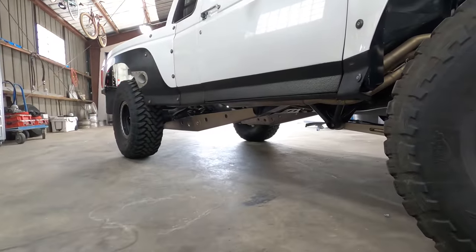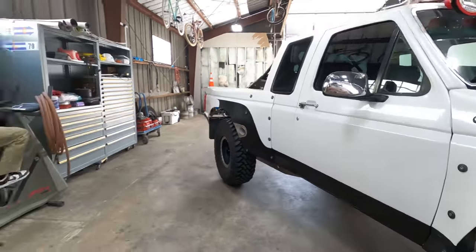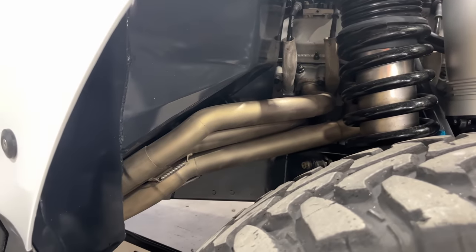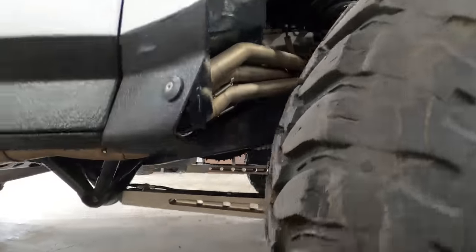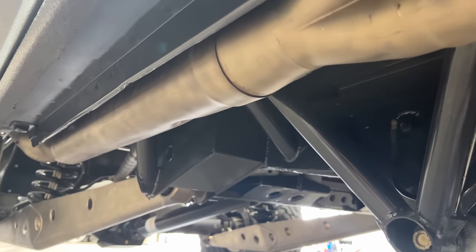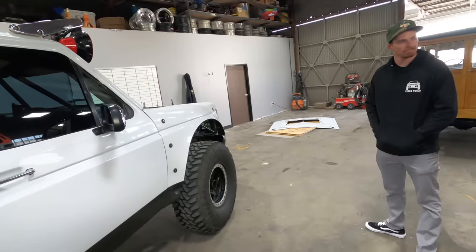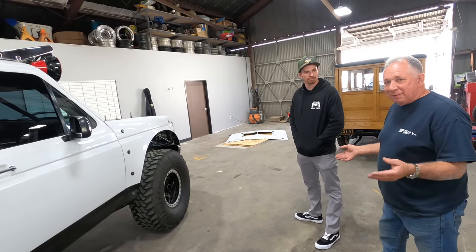Everything's got aircraft hardware on it. The exhaust is really neat on this car. It's a nice stainless exhaust, and the guy who did it builds stuff for Honda's F1 car, and he did the headers for this car. So it all stays outside of the frame. Everything's outside. One thing nice too, the mufflers have shavings in them, so you can take them apart, clean them out, and put some new shavings in them.